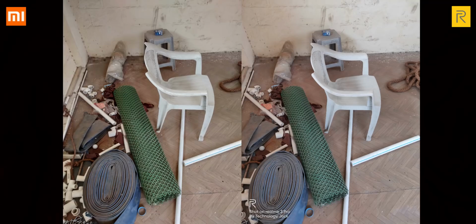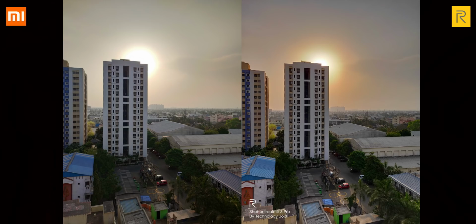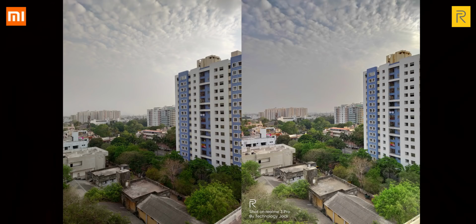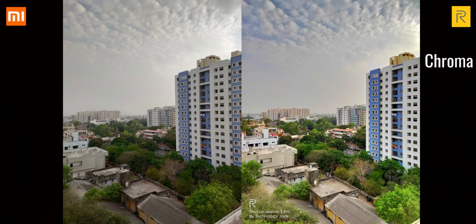Now let's begin with pictures shot during daytime. A lot to talk about here. The most obvious difference is the saturation. The Realme 3 Pro's image is oversaturated, but it's not necessarily a bad thing. In some cases it looks really good. And guys, this was not shot with Chroma Boost on. If you turn on Chroma Boost, it bumps up the saturation even further and makes everything look very unnatural.